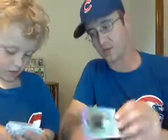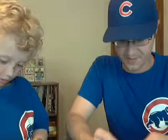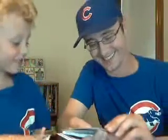All right. First of all, we've got a Dylan Floro mini for the Tampa Bay Rays. Would you put that out? Be careful, please. Bryce Harper base card, which we already have, so I'm not sure why you're so excited, but whatever.